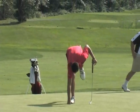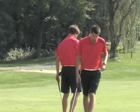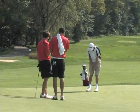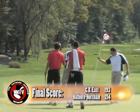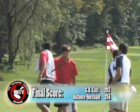And he does. Nice putt. Ryan finishes with a 36. Both him and Tom have the best scores on the team, both shooting 1 over par, 36 for the Hatters. Although Kelly and Fisher posted the lowest scores of the match, it still wasn't enough to win the team competition. CB East posted a score of 193 to Hatboro-Horsham's 214.